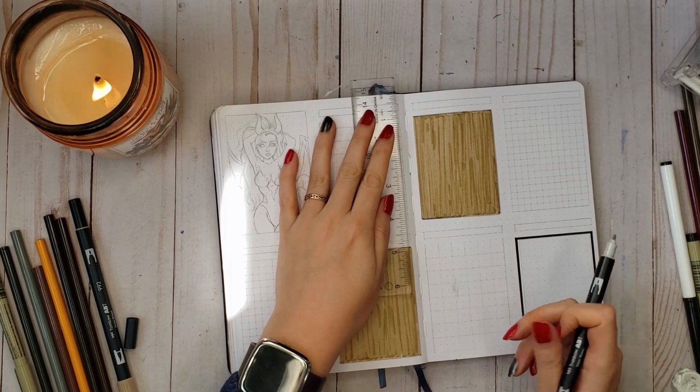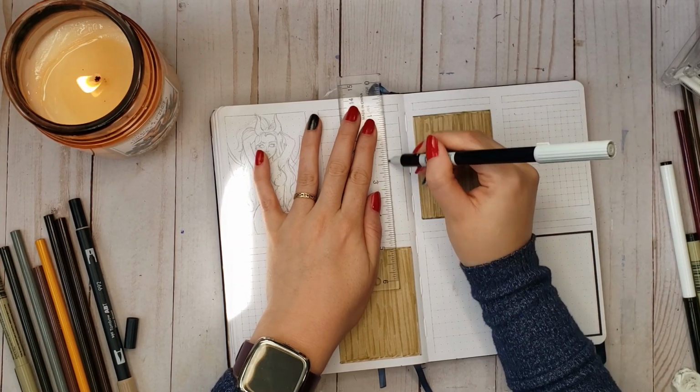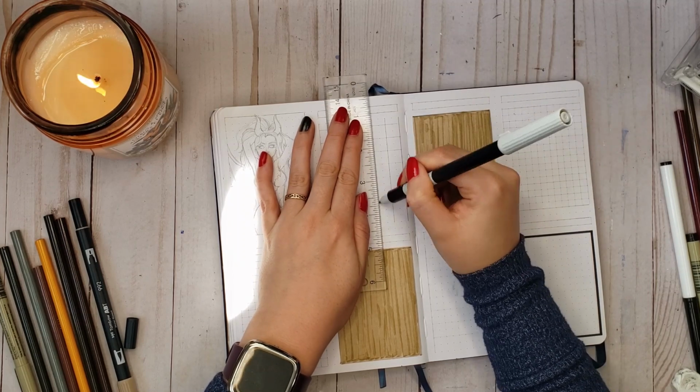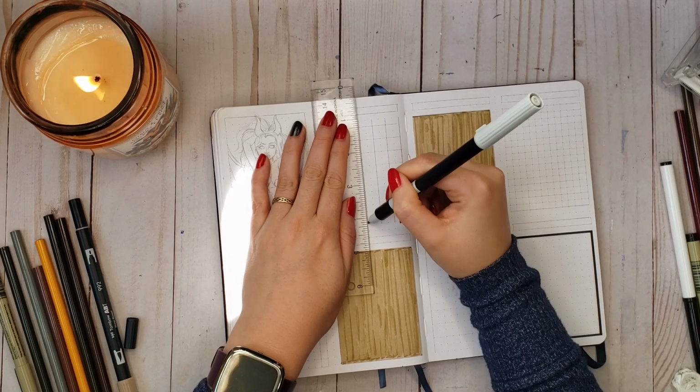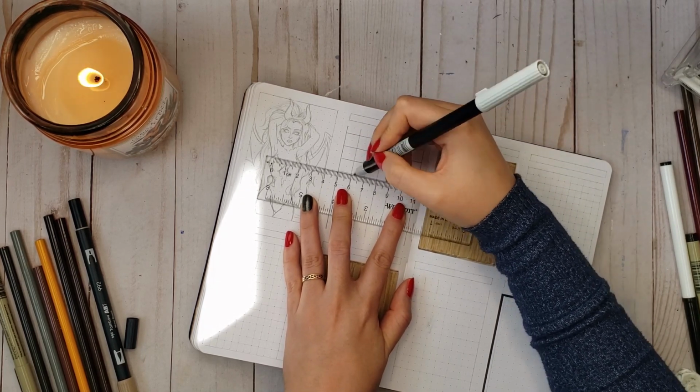When I originally planned this layout out, it looked so much better in my head. Then once I added color, it just wasn't doing it for me. But live and learn, right? I think this would have looked better with a paler brown, but I didn't have one, so you make do with what you got.